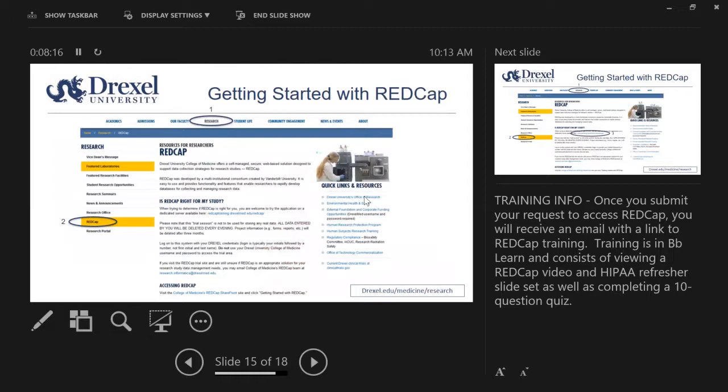So how do you learn about REDCap at Drexel? I was actually sitting in the back sending an email asking if we could get a link on Drexel One, like Qualtrics, because that would be much more direct than our current process. Right now, all of the information is housed on the College of Medicine's research website. So you go to the research website, in the left side menu, we have a link dedicated exclusively to REDCap. And you can test drive the application before you ever commit.